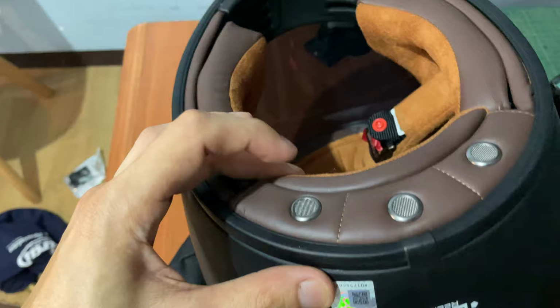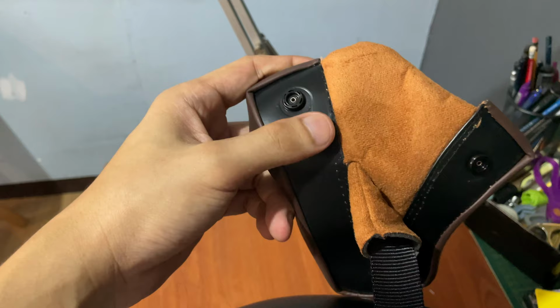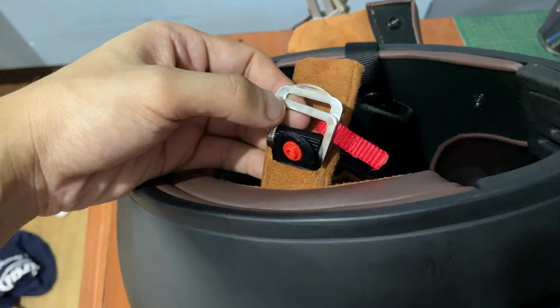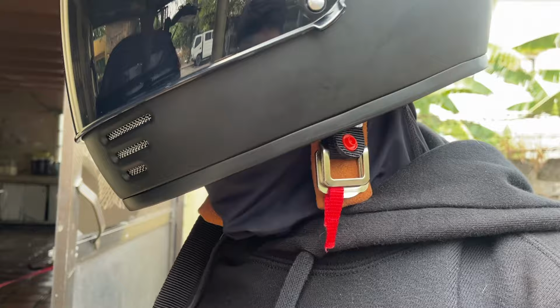Tapos you can easily remove the pads and it's fairly soft. I think it's softer than the Arai ones, but for 4-5, it's really not that bad. And then just like my Arai, this one has a double D-ring lock sa chin strap. It's really tricky and hard to remove, especially when you're wearing gloves. Pero you'll eventually get used to it. But for safety, the double D-ring is still the best option.